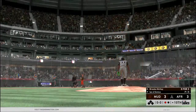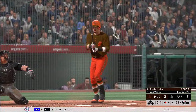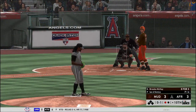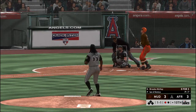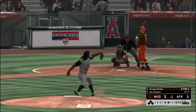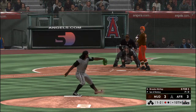Digging in to try it again. Brooks McCabe. First offering on its way. Hey, great job pounding the zone. Strike 1. When you got a great hitter in the box, you got to get ahead. Count leverage is a must. And there's ball 1. Looked like he was on that one, but it's 1-2. He's gone to the well with that pitch 3 times in a row. I'm interested to see if he changes it up right here.